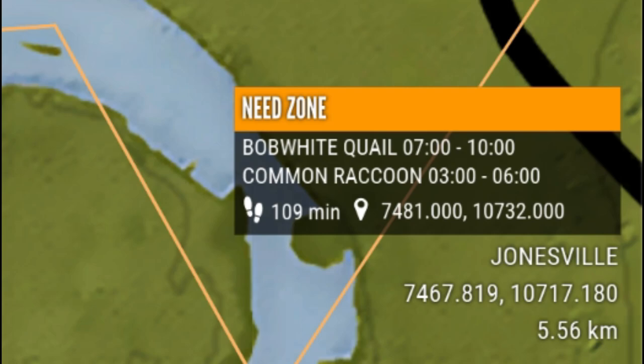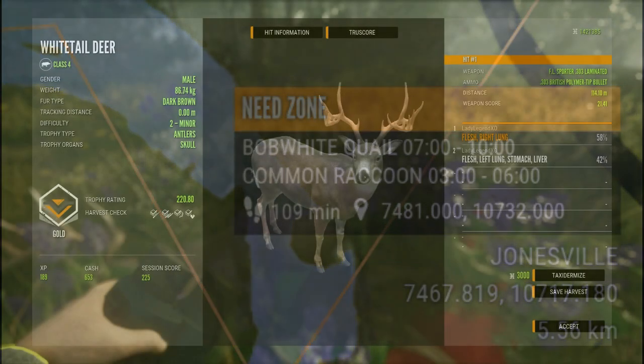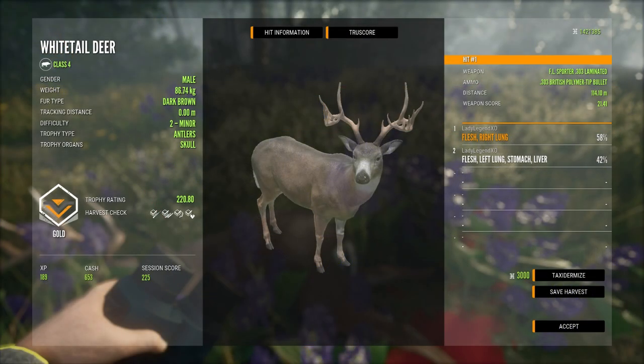And it reads, did a naming pass on all fur variations, all should have string names now. No more common variations for fur types. There's going to be no more common fur types. So we definitely are going to have some learning to do, but I think that is very, very cool. So look at this whitetail, guys. This is a dark brown whitetail. I have never seen this before, but we're no longer going to have common variations.